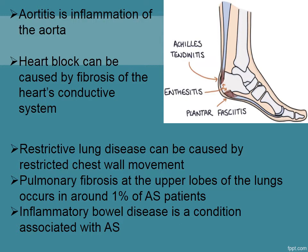Inflammation of the aorta. Heart block can be caused by fibrosis of the heart's conductive system. Restrictive lung disease can be caused by restricted chest wall movement. Pulmonary fibrosis at the upper lobes of the lungs occurs in around 1% of ankylosing spondylitis patients, and inflammatory bowel disease is a condition associated with ankylosing spondylitis.